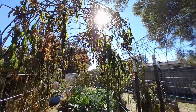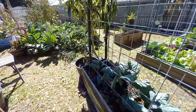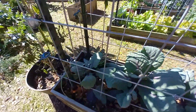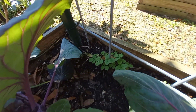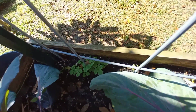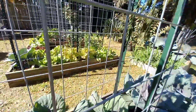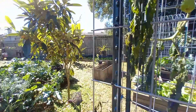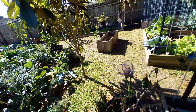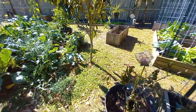So the plan today is going to be to probably tear all this down. I'm going to have to come in here and clean up this whole area. Over here we have some more red acre cabbage. We have some more strawberries that I started about a year ago, and they are just now starting to germinate. This here is another bell pepper plant that we're going to have to cut back for the winter.